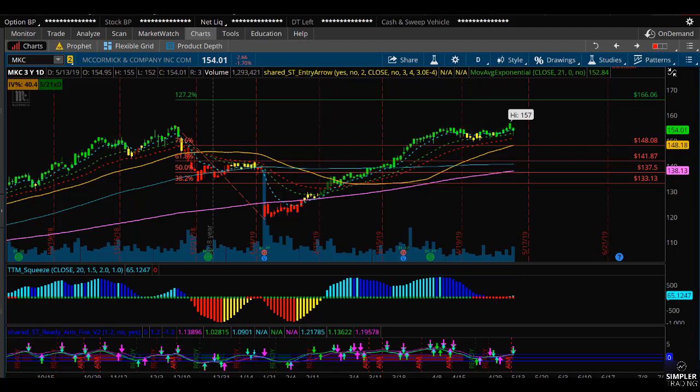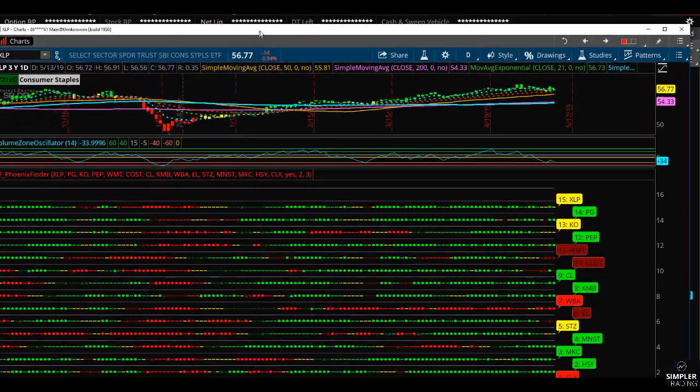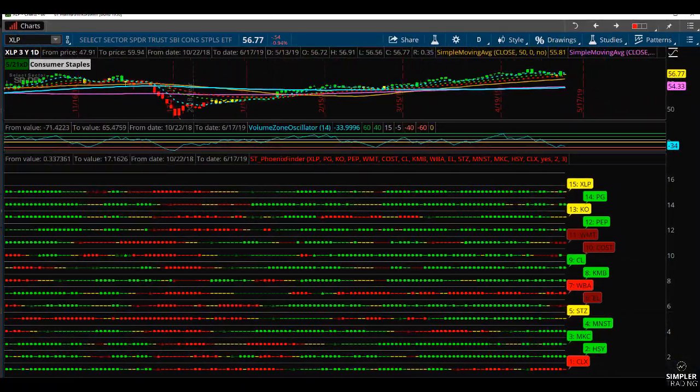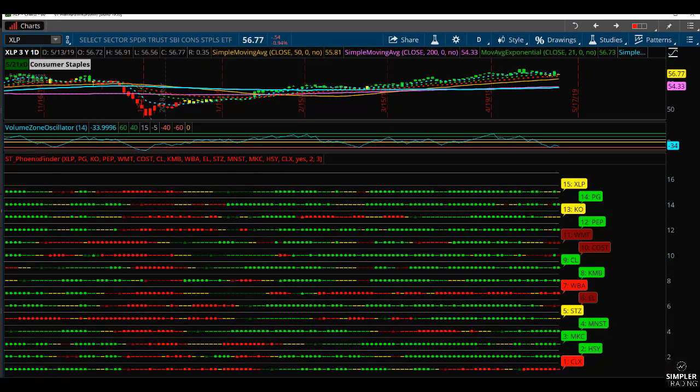But staples really, for me, I think is a good place to look right now, especially in light of all the volatility. I don't trade this sector a lot just because it doesn't move as much, but with some of the names in here, like Walmart and Costco, those are a little bit bigger movers. And you have the potential for some profits in the options market there. So I haven't gotten into any of these just yet, but I will be getting in there soon.